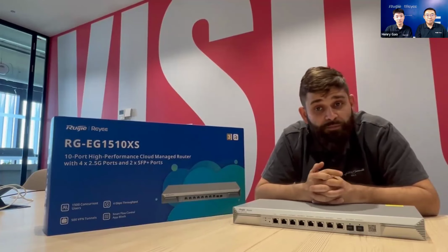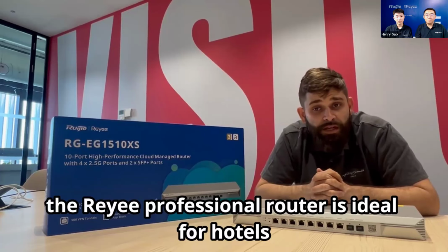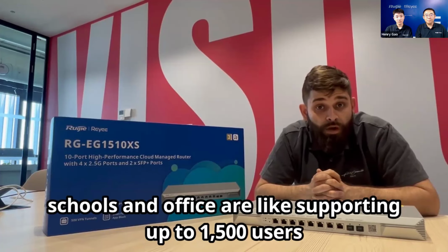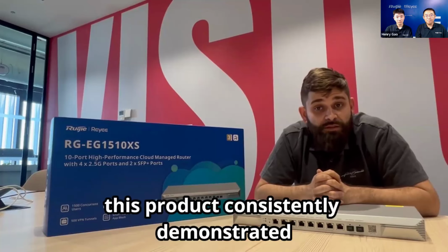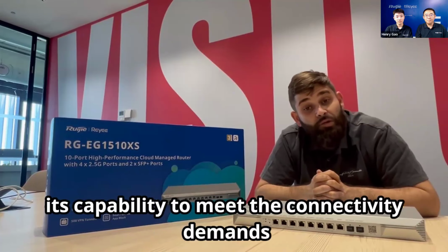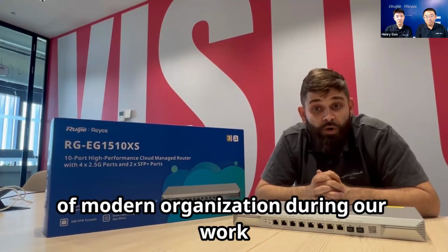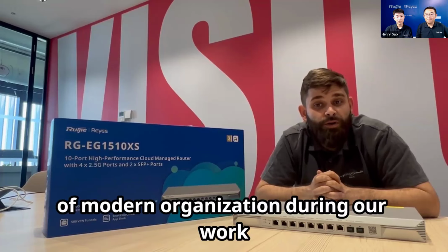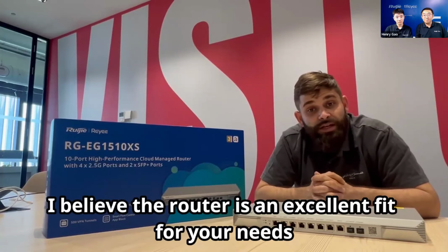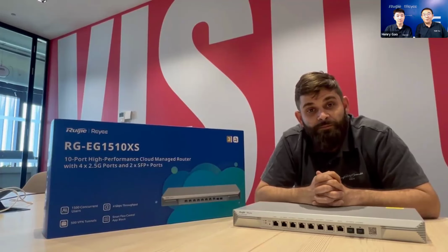In my opinion, the Reyee professional router is ideal for hotels, schools, and offices alike, supporting up to 1,500 users. This product consistently demonstrated its capability to meet the connectivity demands of modern organizations during our POC. Based on these results, I believe this router is an excellent fit for your needs. Yeah, really appreciate Vincent for the sincere compliment.